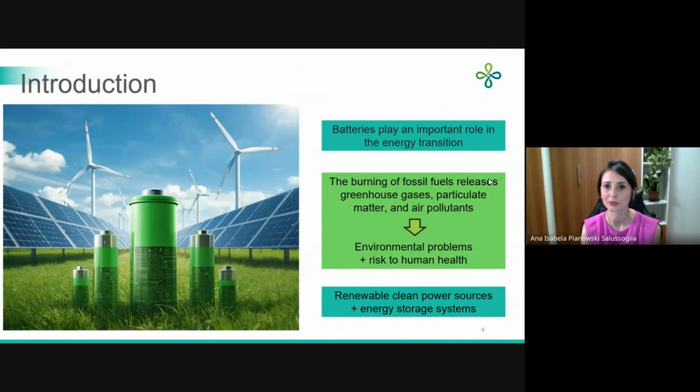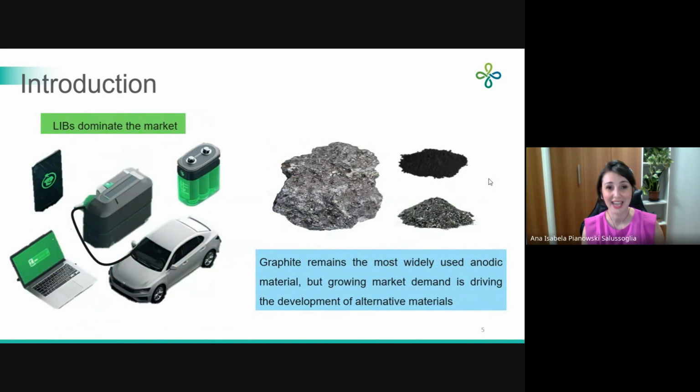Batteries play an important role in the energy transition. The burning of fossil fuels releases greenhouse gases, particulate matter, and air pollutants, leading to environmental problems and risk to human health. There is an immediate need to intensify the use of clean and renewable energy sources, as well as energy storage systems to provide energy continuously and stably. LIBs dominate the market, powering everything from smartphones to electric vehicles. Graphite remains the most widely used anode material, but growing market demand is driving the development of alternative materials.